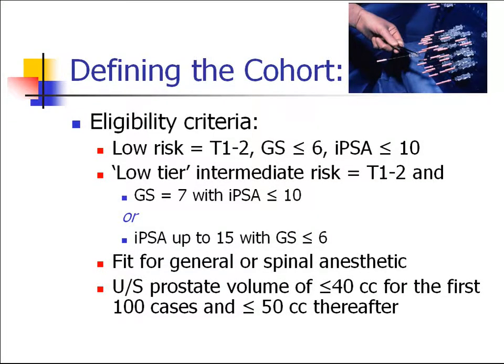The eligibility criteria for patients were they either had low-risk prostate cancer, and I think most of us would agree with this definition: T1 and T2, Gleason less than or equal to 6, IPSA less than or equal to 10. These are the Canadian consensus guidelines. And then we took the bottom half of the Canadian consensus low intermediate risk group. So these are T1s and T2s with Gleason 7, but an IPSA less than or equal to 10. Or we could take them with a PSA up to 15, provided the Gleason score was less than or equal to 6. And of course, they had to be fit for general or spinal and have a prostate volume of nowadays around 50 cc's.